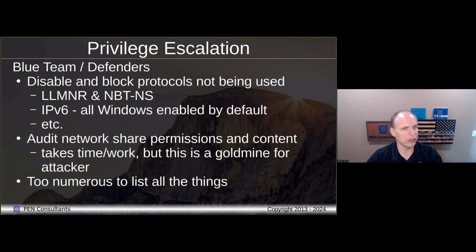I hesitated even creating this slide because there's just too much. The recommendation is to secure your internal network and get an internal pen test to verify it, of course. I listed some of the things we talked about, but there are literally 1,000 ways, more than 1,000 ways.